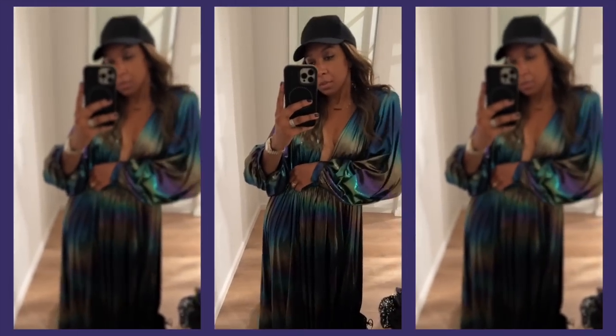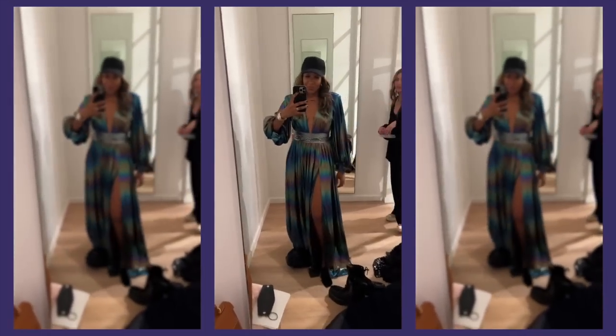I just saw this and I loved it. It's more covered, but it has slits on both sides. Full sleeves. It's really cute. I love it. Yeah, see, you knew. You had your eye.